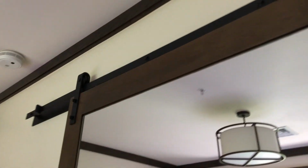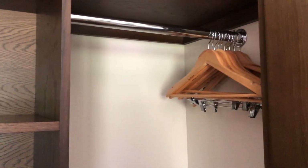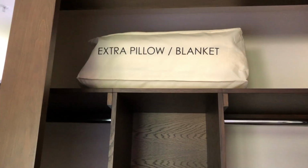And then this is a wonderful closet here where it's like a barn door, as you can tell from up there. Close it. Hello. And then open it back up. There's 2 sides to put hangers and clothes in, some cubbies, and more drawers. There's about 3 here. Yes, there's 3. And then there's the extra pillow and blanket for that trundle bed. A lot going on in here.